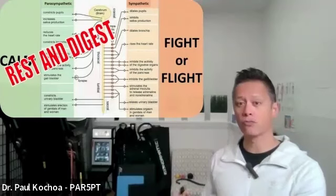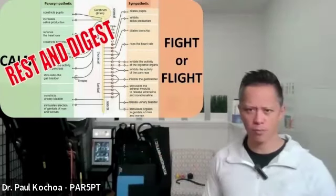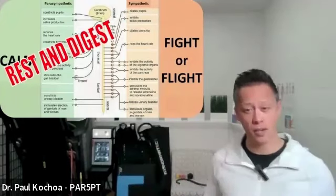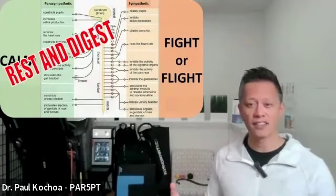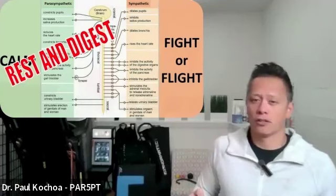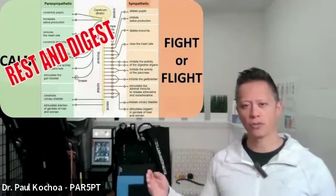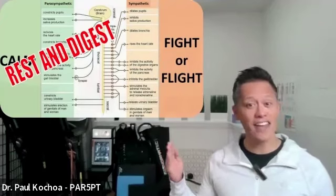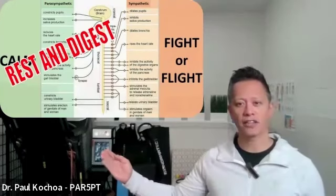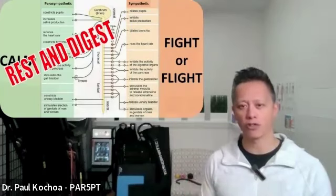Because when we start to do mobilizations to trigger points, we're trying to break something up or roll something out or stretch something, our first instinct is to tense up a little bit, maybe stop breathing, hold your breath, right? Gasp. So it takes about 1.5 minutes to turn that down and actively get into a rest and digest state when we're doing something that might be uncomfortable.